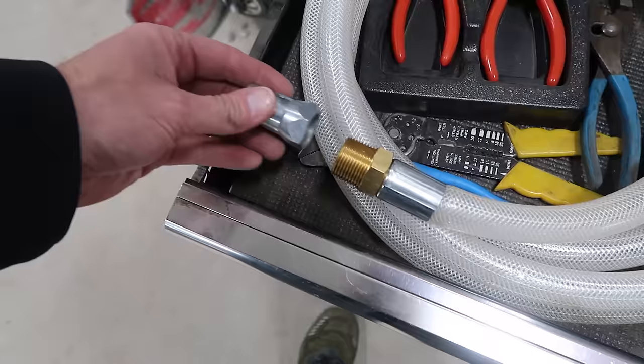This fitting isn't gonna work. So back in the pickup it goes. We will change probably 4 engine oils without it, and then by the time we get the correct fitting, we'll be on the final tractor. So we're gonna go back to using old-fashioned pails.